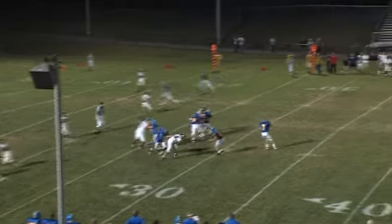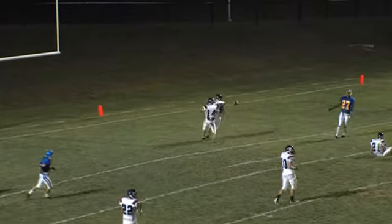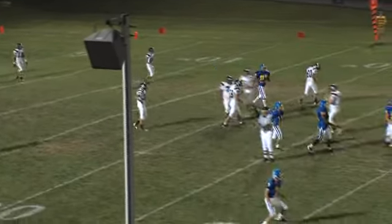Wilburn takes a snap, still in the shotgun, 4 wide. Throws deep just over the head of J.B. Wilson. Wilburn's pass intended for J.B. Wilson. So 3rd and 10 now, 22 seconds left to go.